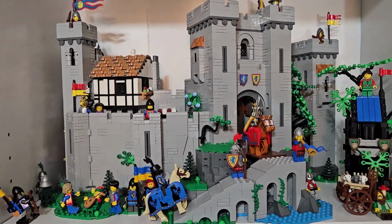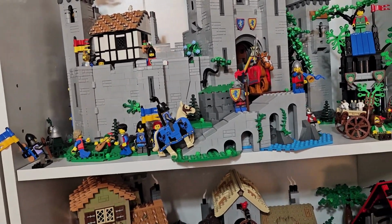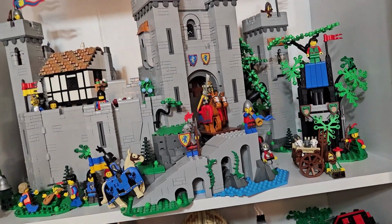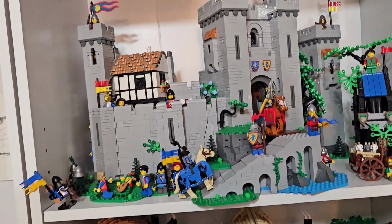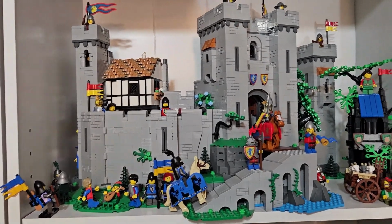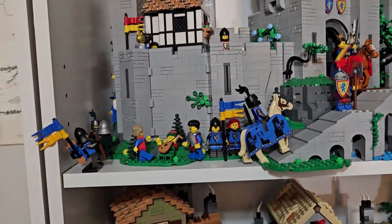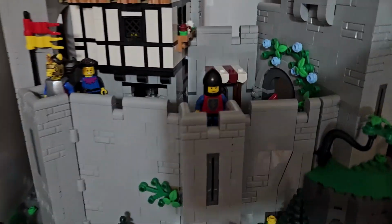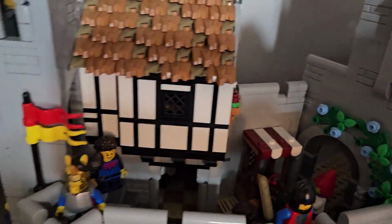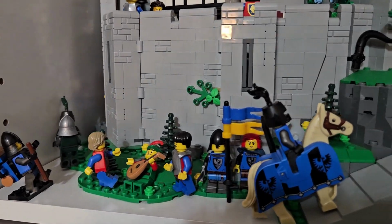Here we've got the Lion Knight's castle, and it's in its closed position. I have this section opened up, but the second half is closed. And I think that's really neat that you can customize it that way. It works really well for the purposes of the shelf, but I do prefer it open, but I think it looks just as good closed. It kind of makes like a courtyard, and got some characters here in the corner. And a couple of like little storytelling bits.